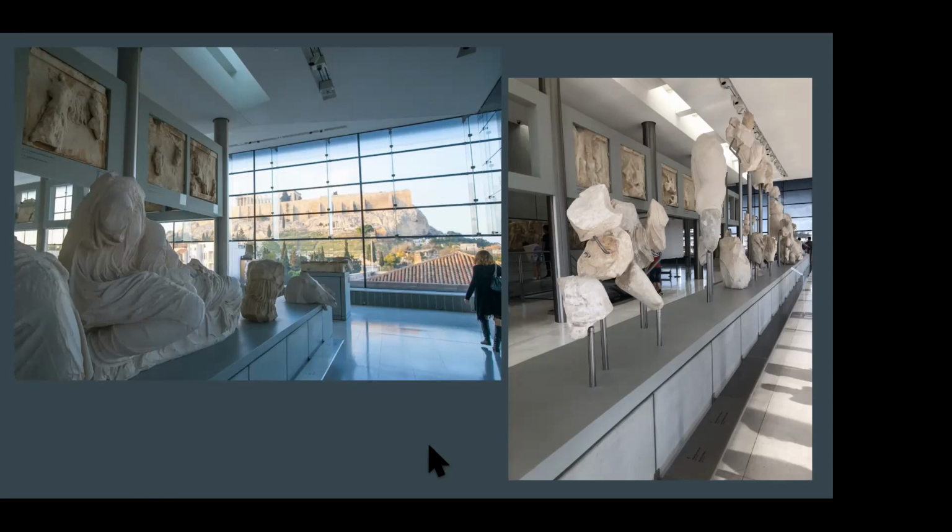The other cool thing about this museum is that they've laid out all the sculptures in the way that they were originally laid out on the Parthenon itself. Obviously, they're a lot closer to the ground than they would have been, but in the linear pattern, they are a representation of where they would have been attached to the building.